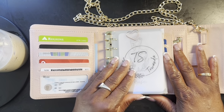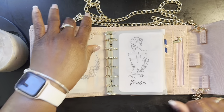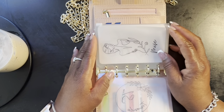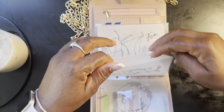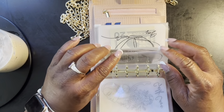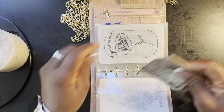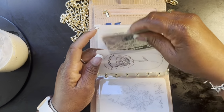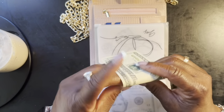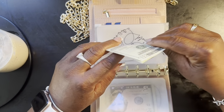All right, so let's go ahead and get started. This is so beautiful. This is the front page that she made with my name on it, Tawanda. We're going to first look in here and check what's left. Miscellaneous is nothing. Ace, nothing. Self-care, nothing. Grocery, I have $5 left. And gas, I have 20 left. So I'm going to keep this money in here.